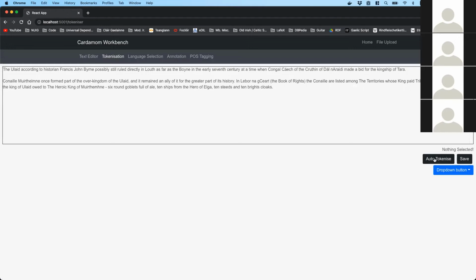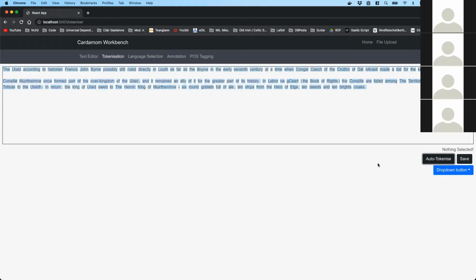And as you can see, various different annotation tools empowered by Cardamom technologies are available. There's kind of a workflow. You can edit the text first. You then need to tokenize it if you want to be able to perform any sort of language identification or any further annotations. So you can automatically tokenize it. If you're not happy with the automatic tokenization, you can always go back and say, actually, I think that this should be a separate token, and you can automatically tokenize that. I think I have to select the language first, don't I? Right, and now you have made over and kingdom two separate words.